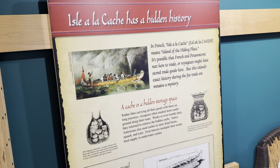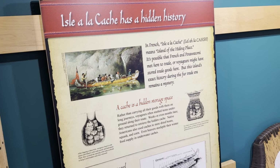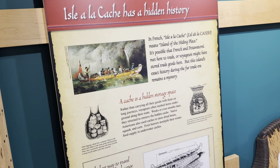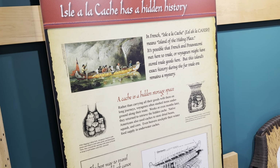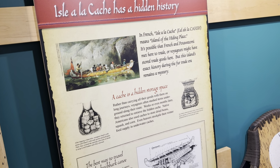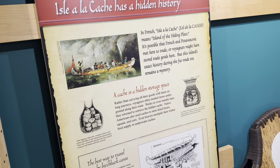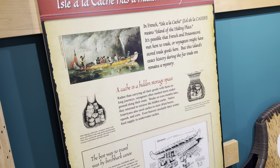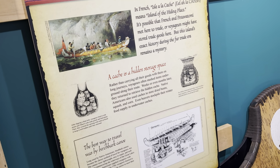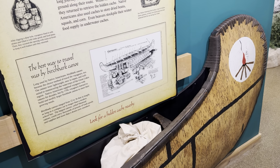So this place has a hidden story. In French, Isle Cache means island of hiding place. It's possible that French and Potawatomi met here to trade, and voyagers might have stored trade goods here. But this island's exact history during the fur trade era remains a mystery. So there's tons of storage for the fur trade. That's what they would do, and then they would travel by canoe on the waters.